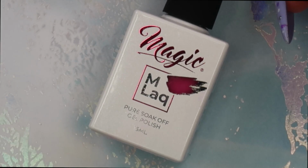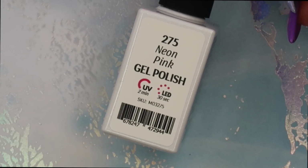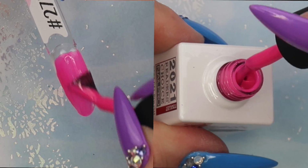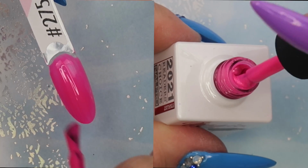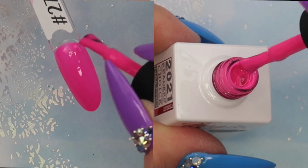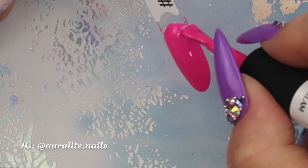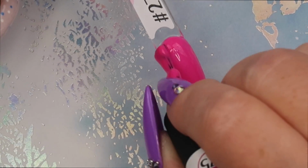And the last color in this collection is a pink, and it is called Neon Pink, number 275. This is a neon pink. I know you don't see it because you see me wearing purple and blue, but as I'm doing this voiceover, I am wearing this pink on my nails, and you can check out that set on my Instagram at auralite.nails. And this color is so gorgeous.